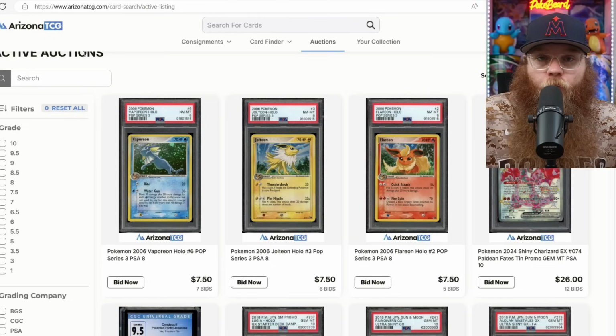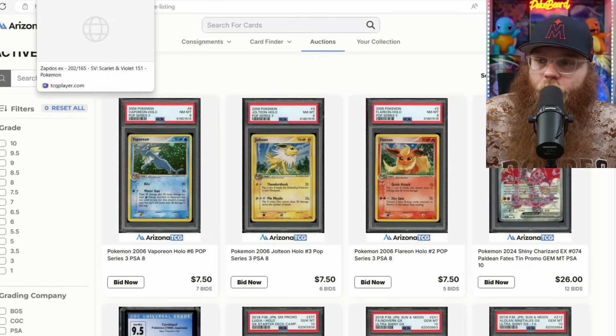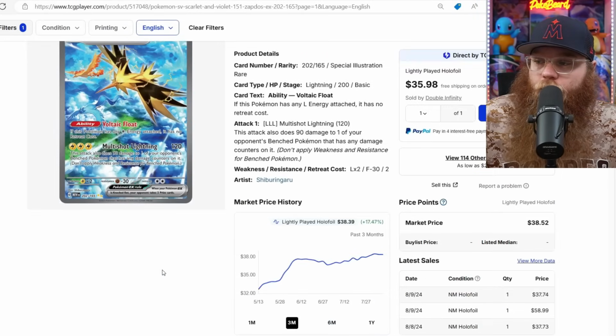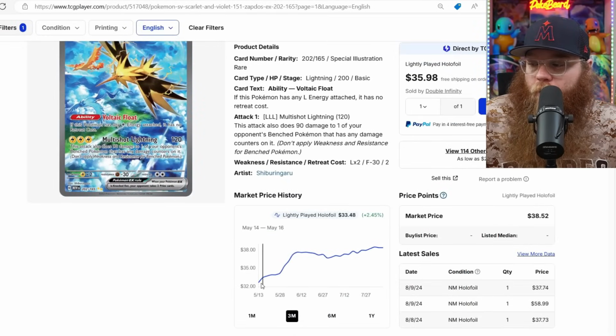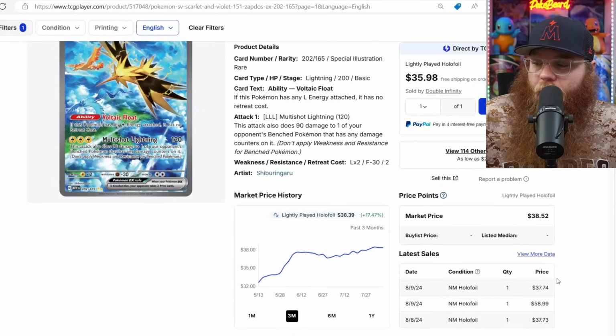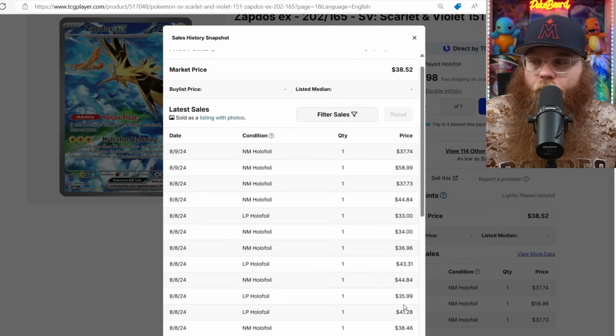Now these are just from newest to oldest. It's not in any order from my favorite to least favorite or anything like that. So starting off with the Zapdos EX from Scarlet and Violet. I've been talking about how much I love this card for a very, very long time. We do have a crazy price here at $58.99 for near mint, but you can easily find this card in the mid 30s all day.